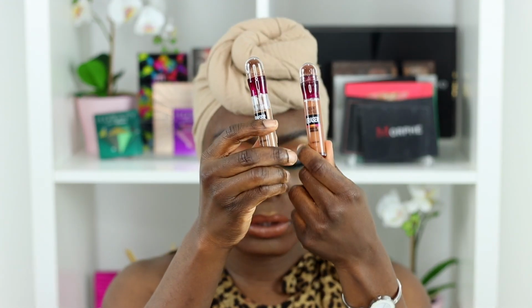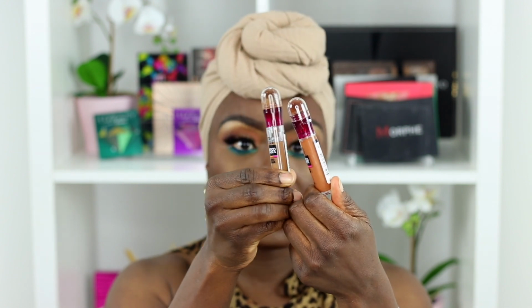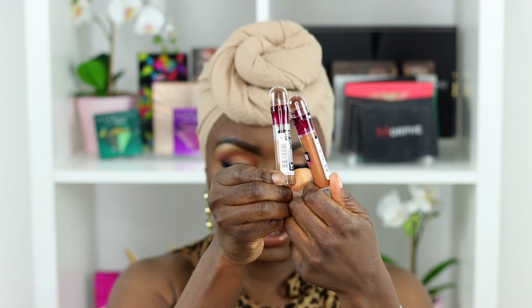The other thing I didn't mention was I also bought this shade, and this is in the shade Mahogany. You can see, I don't know if you can appreciate that on there. Hang on. Sorry. This shade is really, really orange, and this is fantastic as a color corrector, and I have used it as a color corrector. So yeah, these are really, really good. Thank you, drugstore. It's nice to see these products.